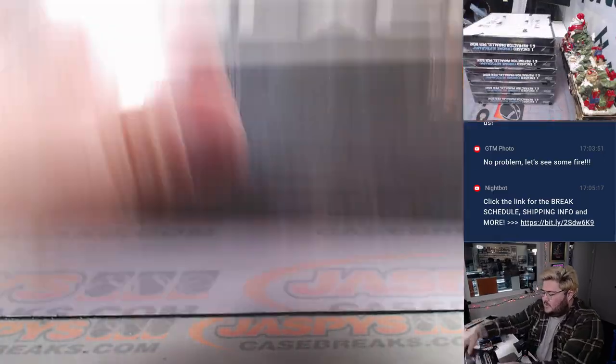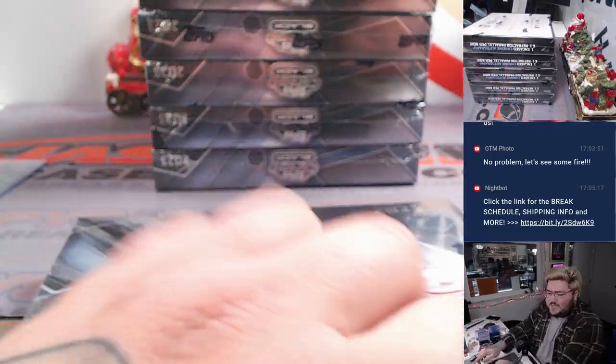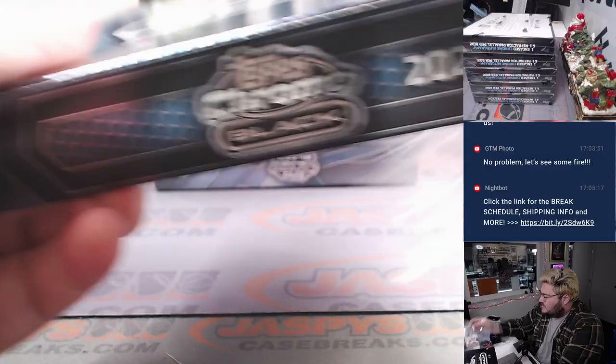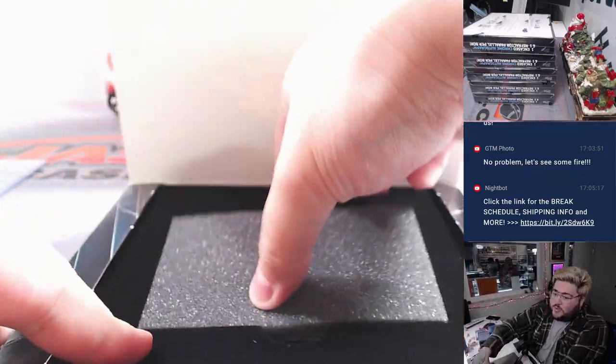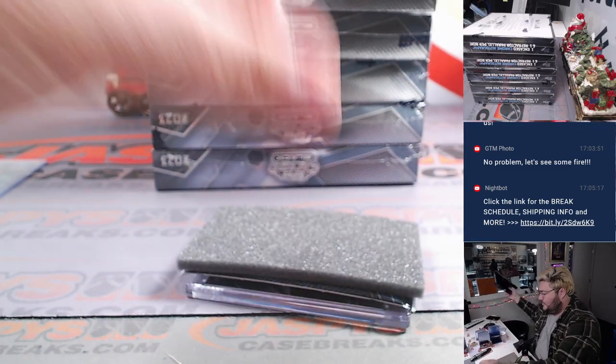All right. Second half of this case. Got another full case on the site right now. I think 11 teams are left. And Topps Chrome Black PYT number 3. So grab your teams now before we throw that into the fire.